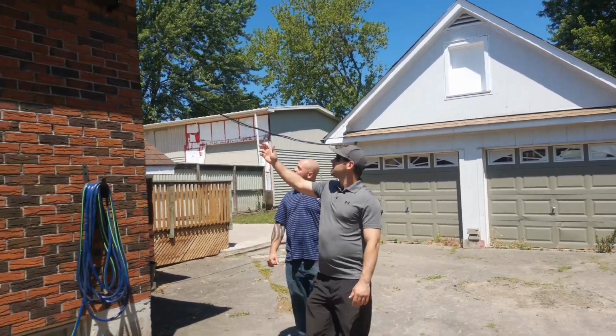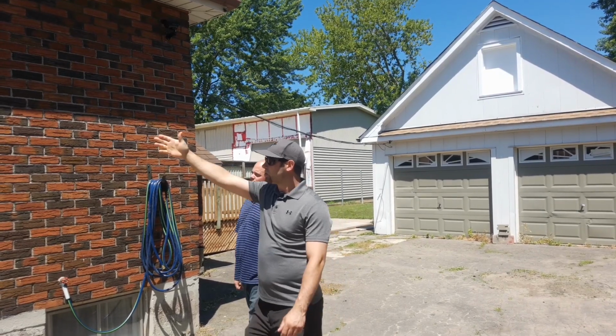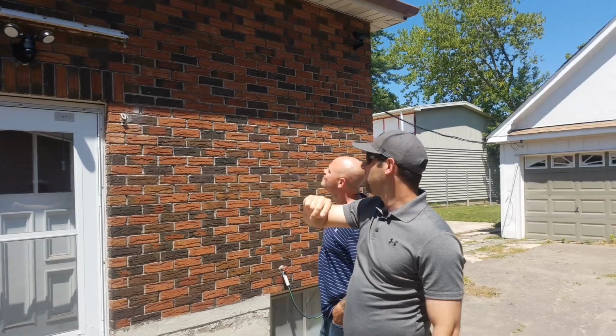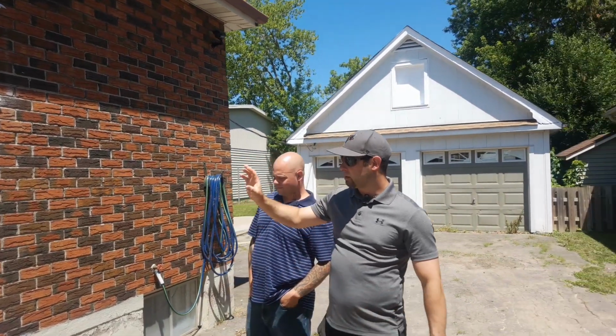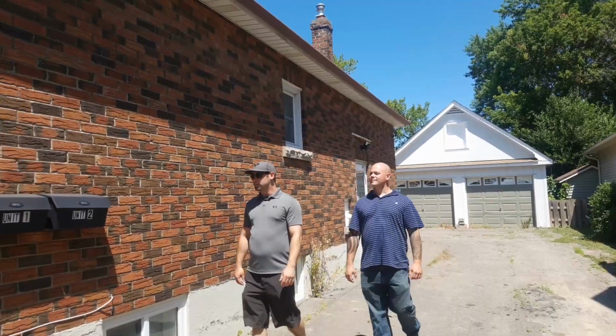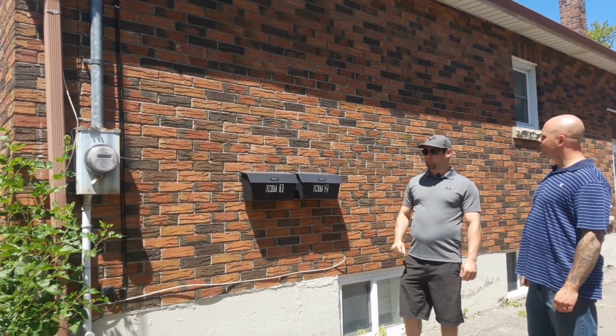All right, so on our way to the front, Jeremy, as you can see, I have installed another security camera here and a new motion detector light. A little bit of work to do still. I'm going to pull off that old trim for the awning and spruce this up a bit. That door is going to be replaced. All right, so as you can see, we've installed 2 new mailboxes, one for each unit. They're waterproof, a little bit more accessible.